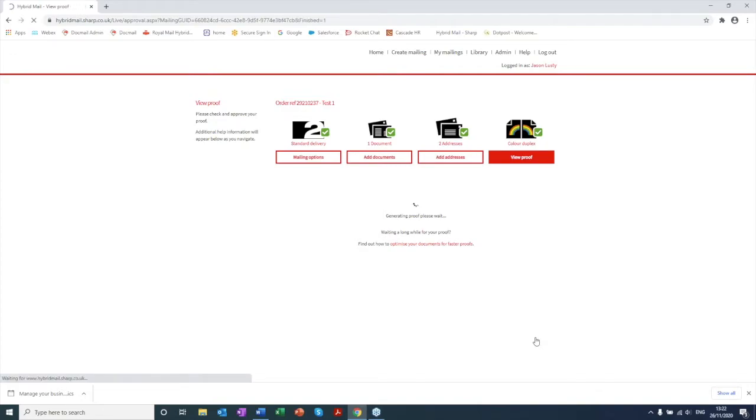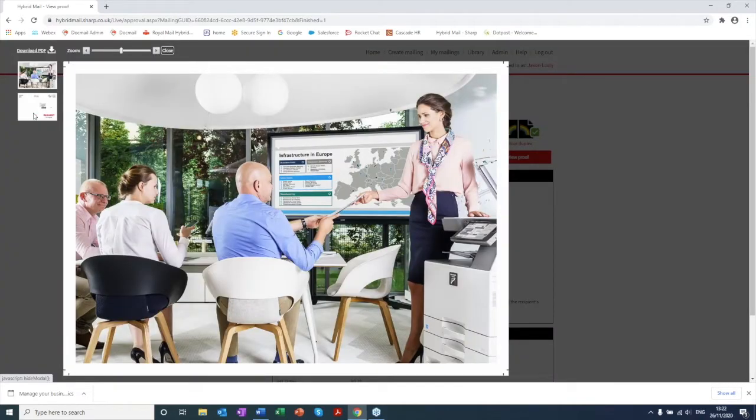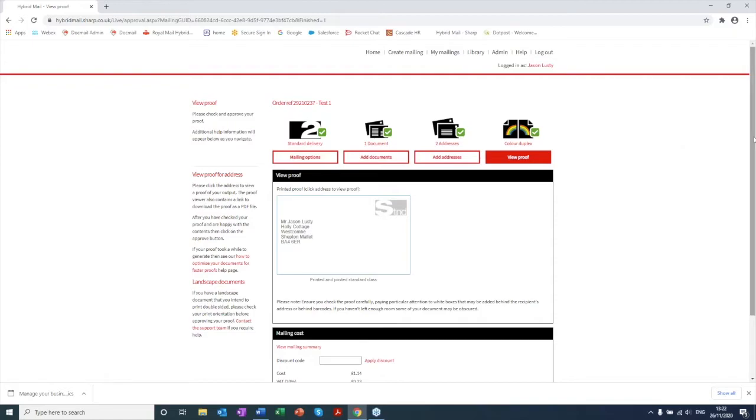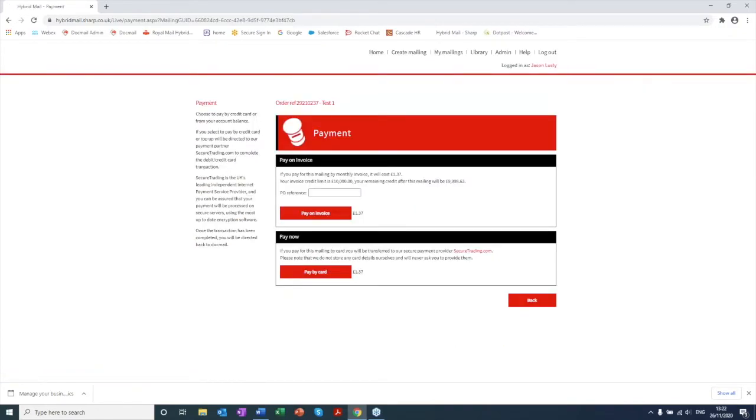and we generate a proof of the postcard. So you've got the front image and you've got the reverse image, and this entire area is reserved for text. And that text can have variable content in it as well, if included in your data. And if you're happy with this, you can actually click approve here. And then you would enter a PO ref and click pay on invoice, and that would then process for production.